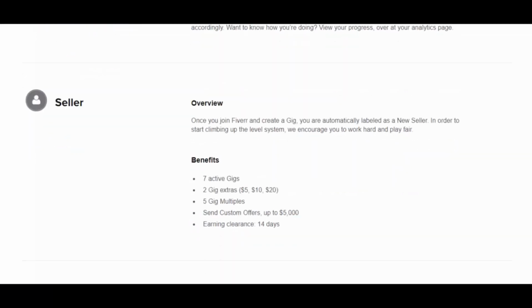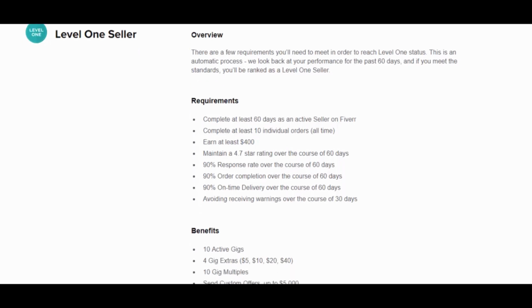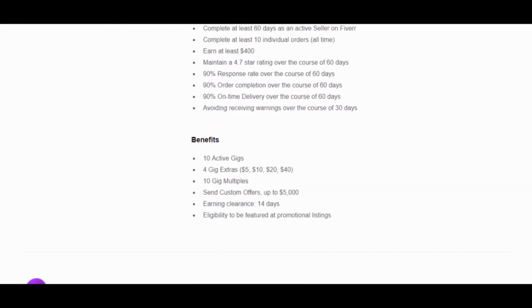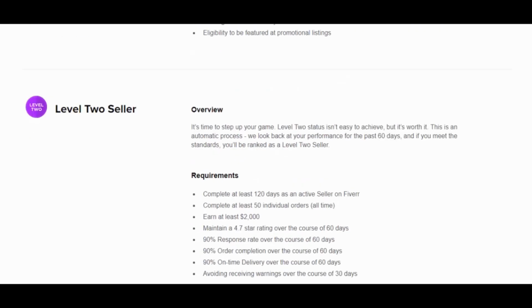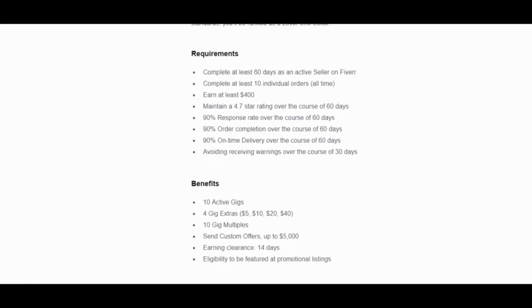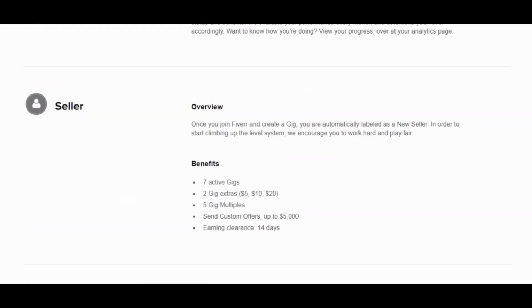So you start out as a seller, and after 60 days, if you meet the requirements, you can become a level 1 seller and you'll get more benefits. One of the benefits of becoming a level 1 seller is that you'll be eligible to be featured on promotional listings. Now, after another 60 days, if you qualify, you can become a level 2 seller. And the key benefit I like about becoming a level 2 seller is that you'll be able to send custom offers up to $10,000. As a level 1 seller, you can only send custom offers up to $5,000, and same with being a regular seller.